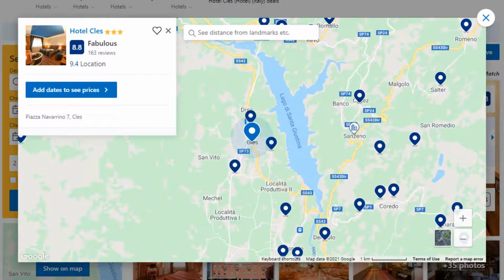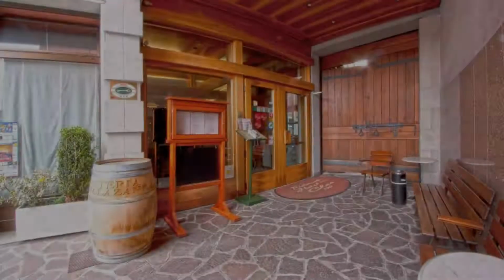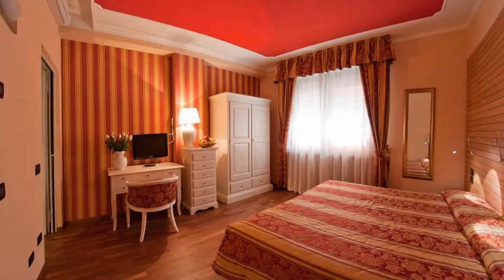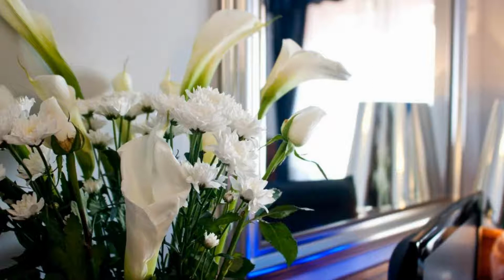Number 9. It is a 3-star hotel. The location of this hotel is first class and guests love walking around the neighborhood. Check-in time is 5 p.m. and check-out time is 10:30 a.m. Guests are required to show a photo ID and credit card at check-in. Pets are not allowed in this hotel.